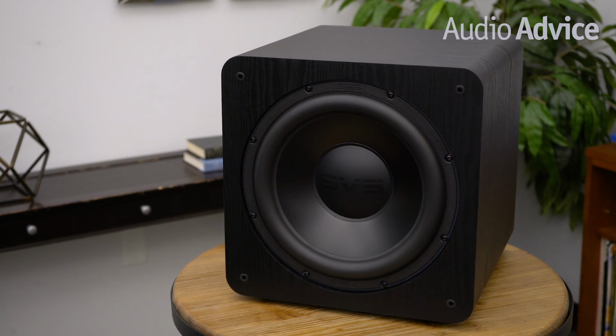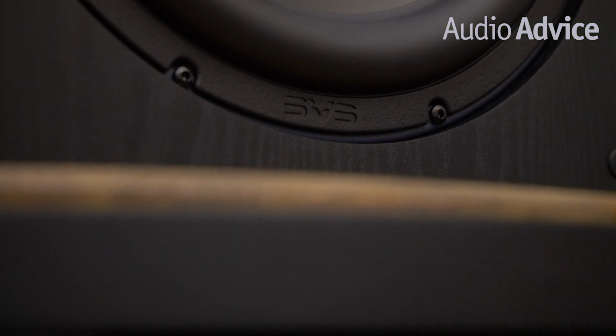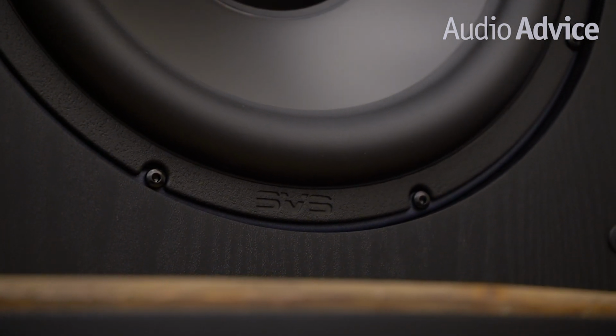The PB and PC2000 Pro also come with plugs for the ports if you want to fine-tune it more with your room. To our ears, the SB2000 Pro offers a ton of performance for the money and might be the best value in the entire series.